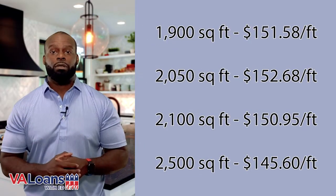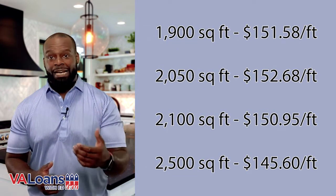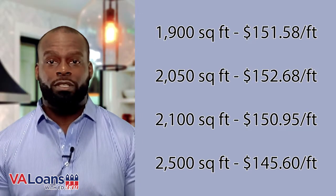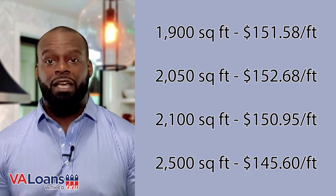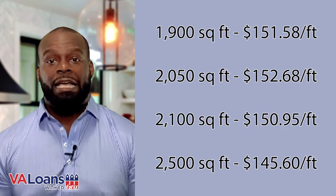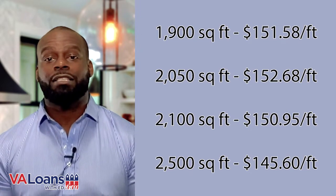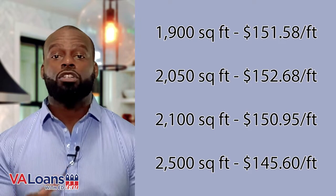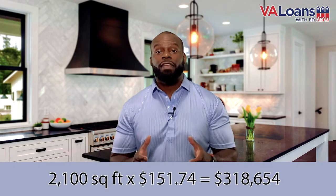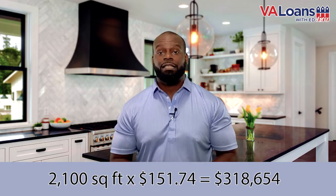If we take a deeper look, we see that the price per square foot is pretty consistent between 1,900 and 2,100 square feet. But when we look at comp number 4, we see that there's a significant difference in price per square foot. So what this data is really telling us is that between 1,900 and 2,100 square feet, the market is typically willing to pay about $151.74 a foot. Now, if we multiply that number by 2,100 square feet, we get a proposed value of $319,000.